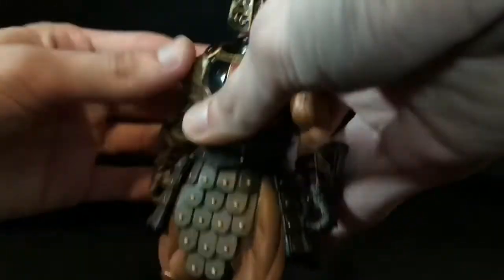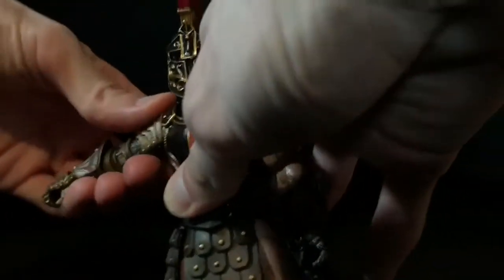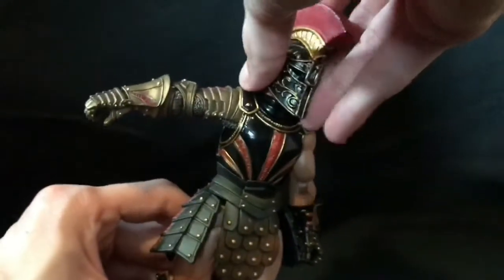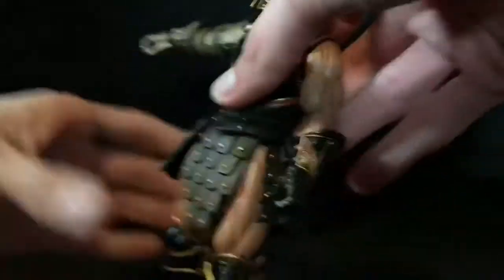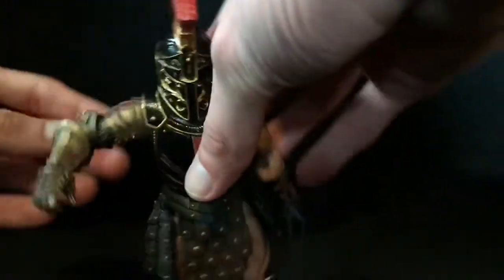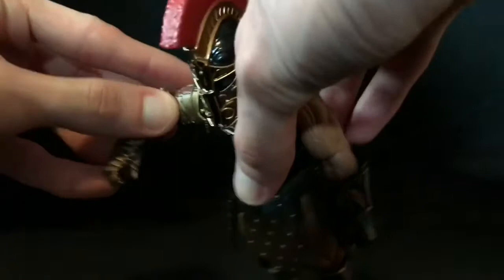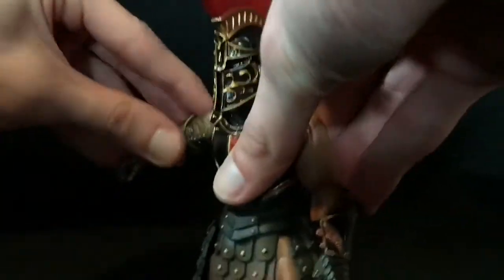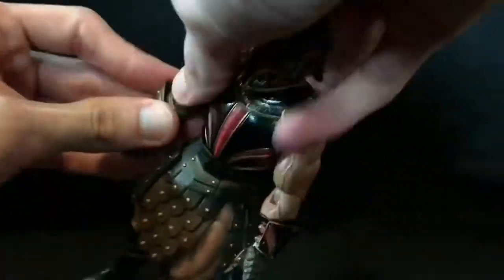His arm, I should say, will move out a little bit less due to its bulk. So, in case you were wondering, and yeah, the elbow joint's going to be a little constricted there too. Not exactly 90, but again, what are you going to do with that armor? It's so much armor. He's got a swivel there at the gauntlet as well.